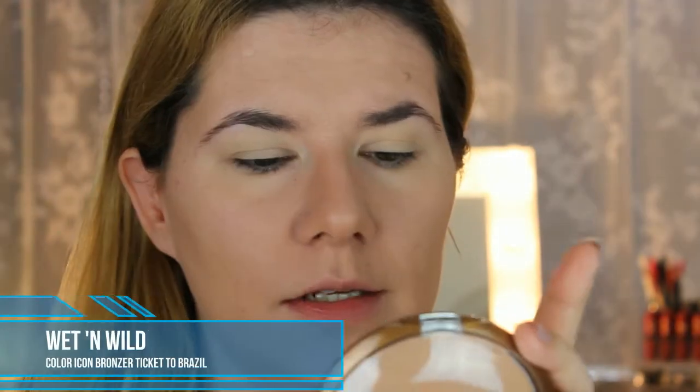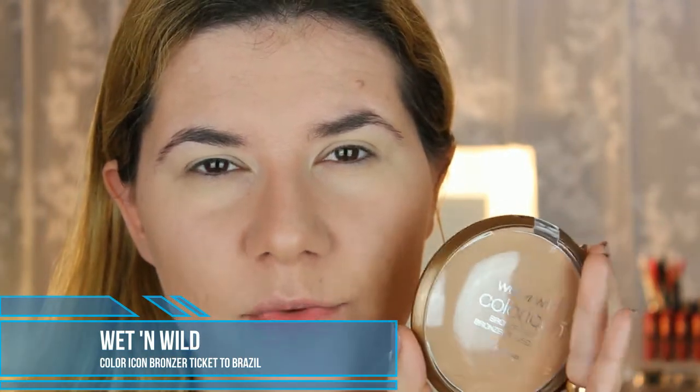Then I'm going to bronze my face with this Wet n Wild Color Icon bronzer in shade Ticket to Brazil, and this is something that my sister recommended to me, and I'm so glad that I got this because it gives me such a beautiful natural look. The only downside is that I broke this where it attaches, using this brush.